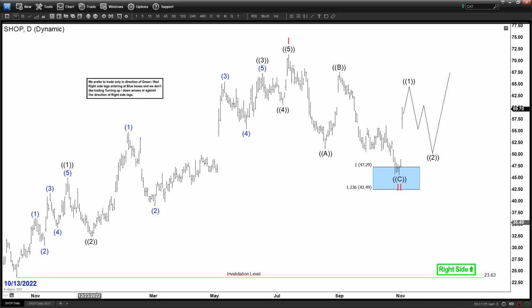We have the wave 1, 2, followed by another 5 waves to the upside, 1, 2, 3, 4, 5, to finish the wave 3, a wave 4 pullback, and a wave 5, which ended ideally this year around July of 2023, so around 71. That was the peak that we saw recently. And since then, the stock has established a correction to the downside. Now, what we are going to explain today is the type of structure to the downside taking place and what we expect from the stock in the near future and even within the daily cycle.